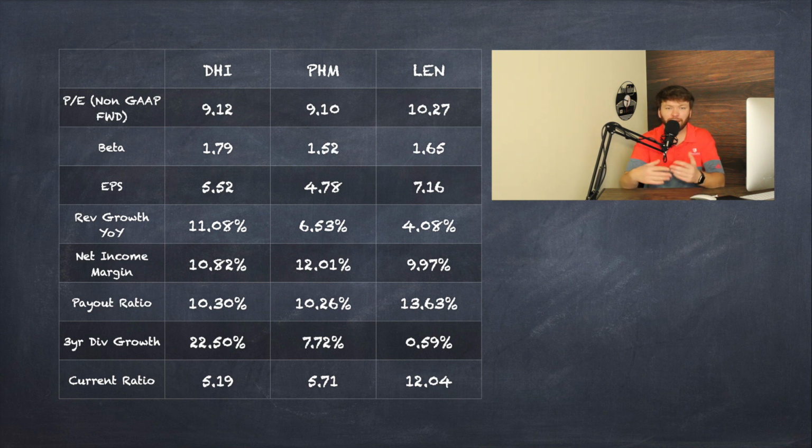Net income margin, again, relatively the same here, but as we can see, this is actually where Pulte shines a little bit because they have the highest net income margin. But really for home builders, I'm okay with any of these net income margins. So again, nothing really worth losing sleep over when it comes to even a 9.97 net income margin. That's a great thing to see.